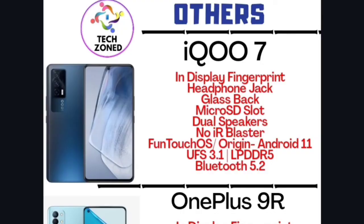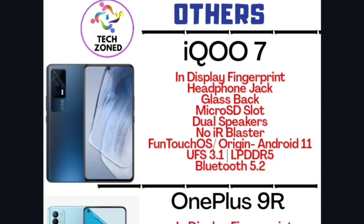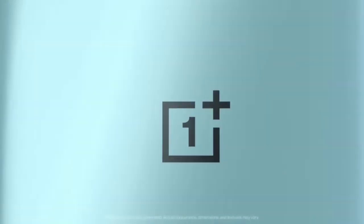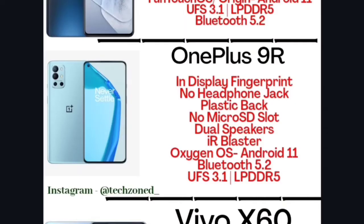Now iQOO 7 has an in-display fingerprint scanner, headphone jack, glass back, micro SD card slot, dual speakers, no IR blaster. It runs on FunTouch OS based on Android 11. It has UFS 3.1, LPDDR5 RAM and Bluetooth 5.2. So these are basic specs, whereas if we talk about the OnePlus 9R, it also has an in-display fingerprint scanner, but it doesn't have the headphone jack. This one has a glass back, no micro SD card slot, dual speakers, an IR blaster, and Oxygen OS, which is the best UI in comparison to all the three. It also has Bluetooth 5.2, UFS 3.1 and LPDDR5.